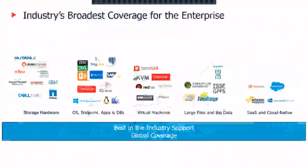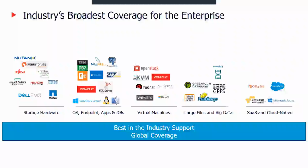So, this is a good slide here from the standpoint of what we protect, right? From a storage hardware standpoint, we have integration with over 25 large and different storage providers. I'm not capable of getting them all on this page, and we add them quite often. We just had new storage providers from an IntelliSnap standpoint added to the latest service pack that came out on March 15th.